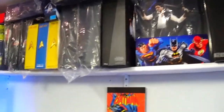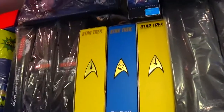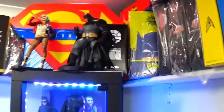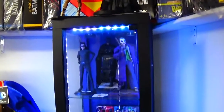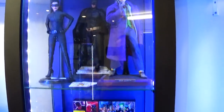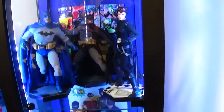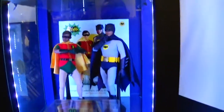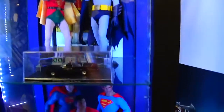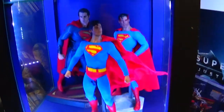Sideshow and Hot Toys. It's the 1/12 and 1/6 Star Trek figures. And then I have a bit of a DC shelf there with Hot Toys, Batman, and Sideshow, Batman's, Catwoman, and my cool '66. Wish I could have had that car, you know, I'd love to have that car, but we'll see what happens. Superman, Sideshow and Hot Toys.